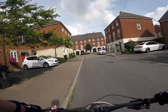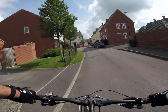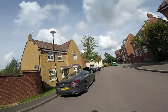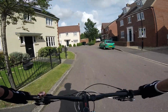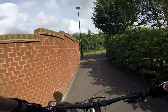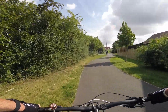So Asda is now probably about half a mile, 3/4 of a mile over my right shoulder behind. Quite nice cars around here, quite nice little sort of horseshoe development. So as we leave it, we're going to start going uphill. So I'm not going to be talking, but when you see this bit of video, it will be speeded up. Otherwise you'll be here all day.